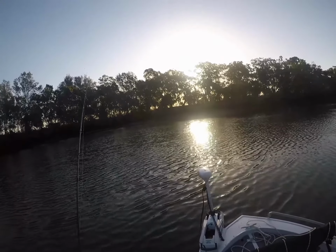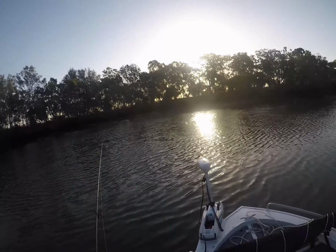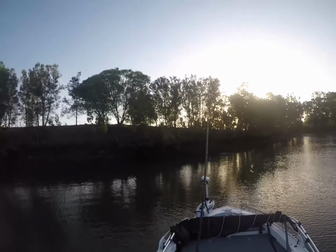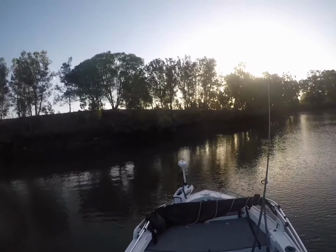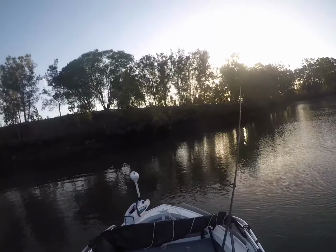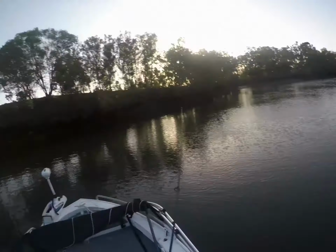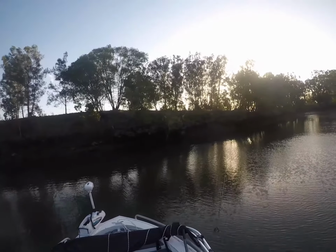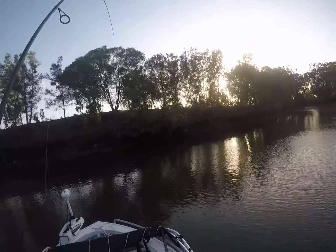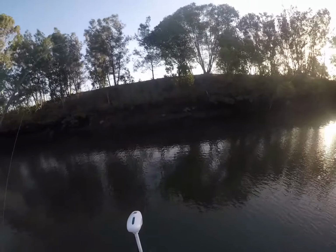Bottom. Hop hop. On the bottom. Hop hop. Oh, we had a hit then. Some deep water on the bank over here. Hit it. Oh yep, it's a fish. We got a fish. We found our fish. What is it? Probably a bream.